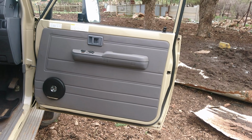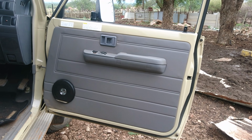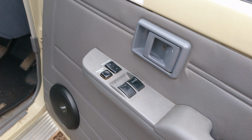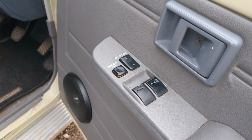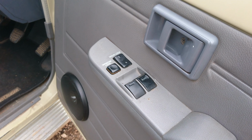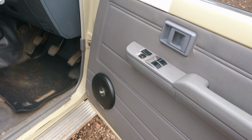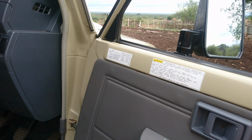The speaker you see there is an aftermarket speaker. It doesn't come with the LC79. Basic buttons, basic door latch. I think that's what you call that. Basic door latch just to open a door. It's not meant to be beautiful. It's not meant to be fancy. It's meant to open a door.